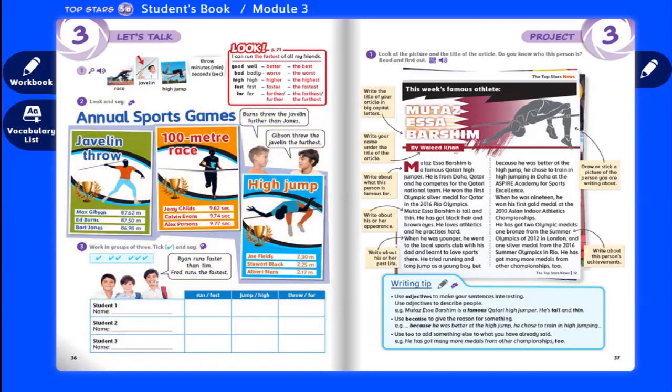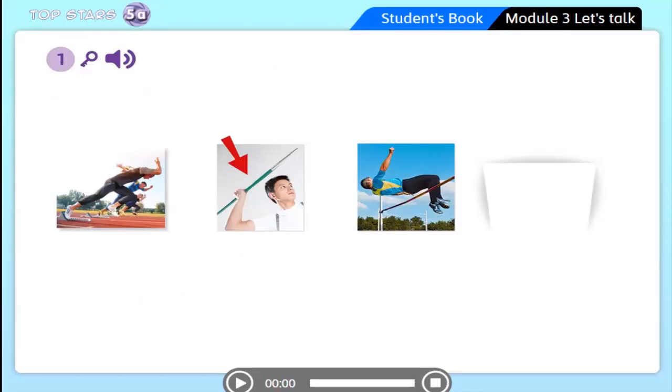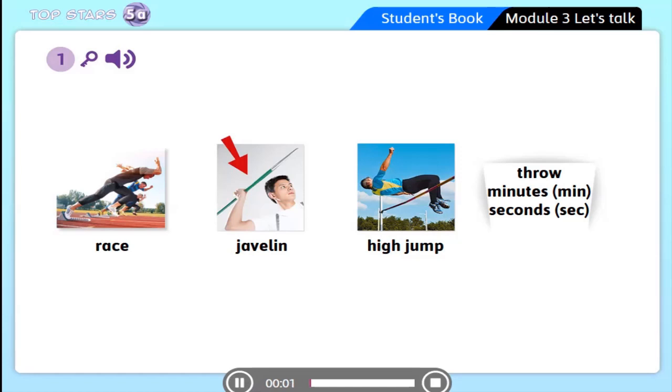Now, my heroes, let's move to page 36, which is Let's Talk. Let's start with the vocabulary. Module 3. Let's talk. 1. Vocabulary. Race. Javelin. High jump. Throw. Minutes. Seconds.